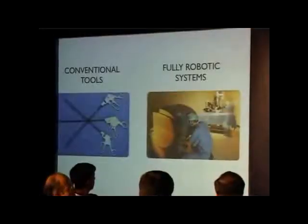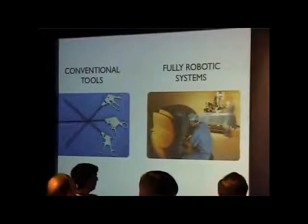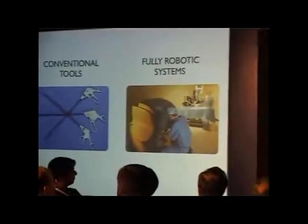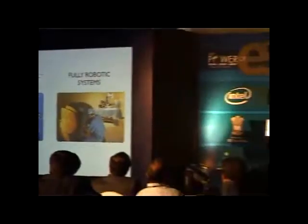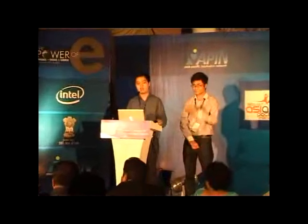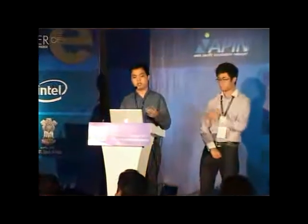The problem, when we talked to the doctor, is that he complained about the conventional tools and the fully robotic systems. These are 2 ways you can do laparoscopic surgery. For the conventional tools, he complained of very limited movement, because there is very limited space inside the patient. So what he wants is for the tool to bend inside the patient.